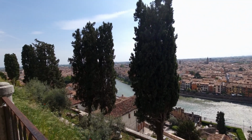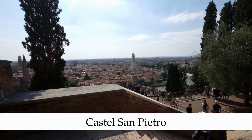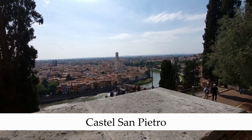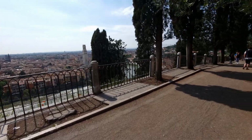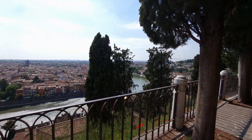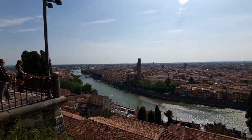entire city of Verona. The viewpoint is located at Castel San Pietro and I think it's worth going there to visit the castle as well. But by this point we were already in a bit of a hurry, so we only went up to enjoy the view shortly and then came back down. But I definitely want to go there again. The landscapes and views are simply breathtaking.